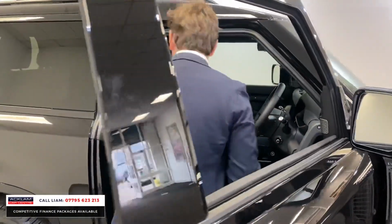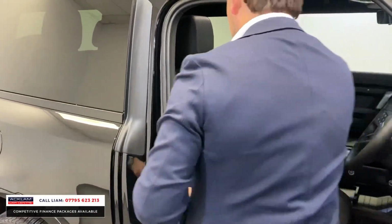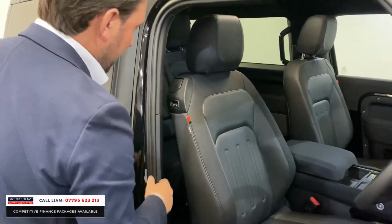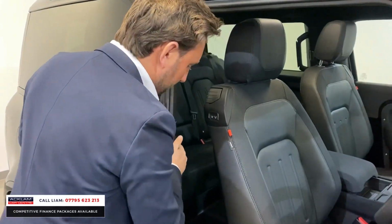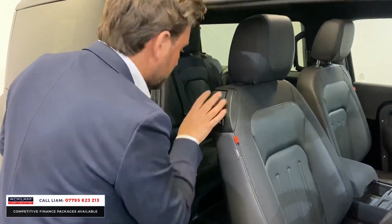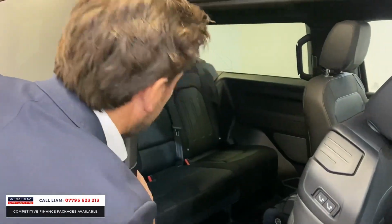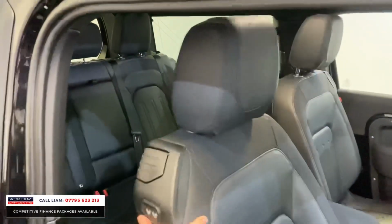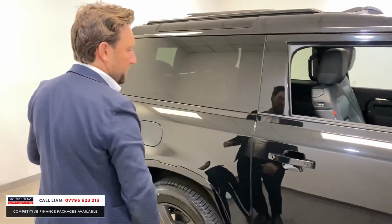Look at this. So if you want to get in the back, obviously, there's a button here. It's all electric. You just press it. That seat moves forward. And then you've got 3, really, look at the space in the back now. There's so much space. 3 big seats in the back. So it's a shorter wheelbase, but it's a real good size 5-seater. And you've still got boot space.